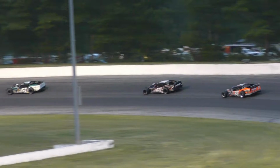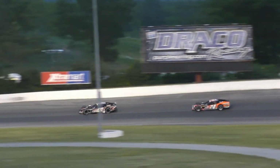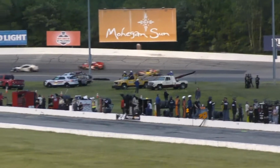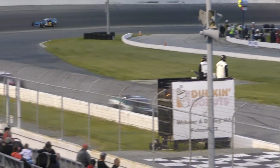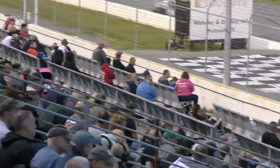Eric Goodale a moment ago went by Woody Pitkat. Doug Colby did as well, so Woody Pitkat, in one lap, loses two spots to fall outside the top 10 in the 82 car. He's now back to 11th. Doug Colby started on the pole. He is 10th, trying to move up, with Eric Goodale directly in front of him.